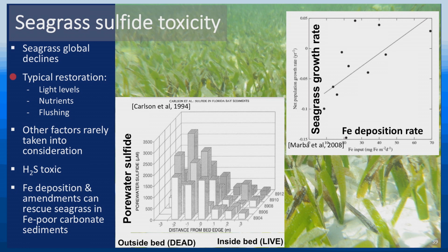Typically, when people want to restore seagrass, they try and fix water clarity. They try and do that by improving light levels, by controlling nutrients, controlling flushing. These are the primary factors. People very rarely actually consider sediment composition. We know that sulfide is toxic to seagrass.